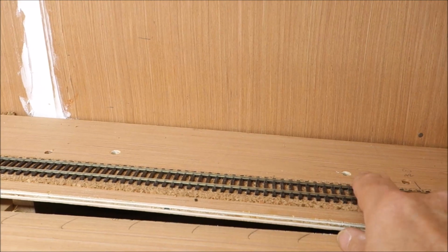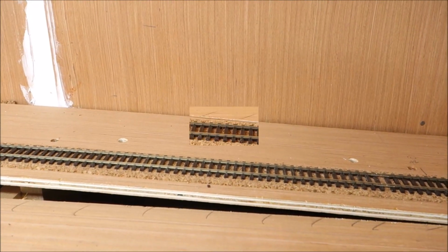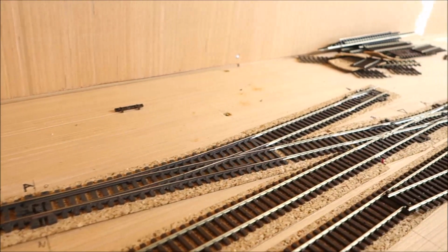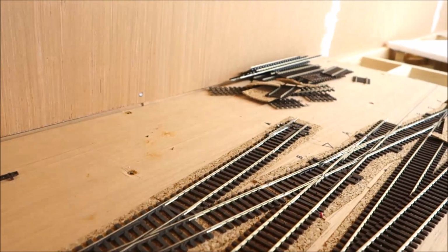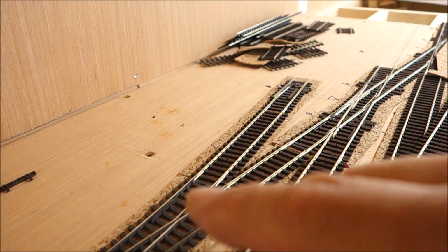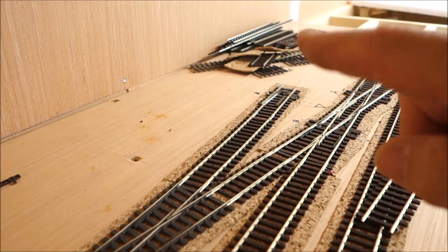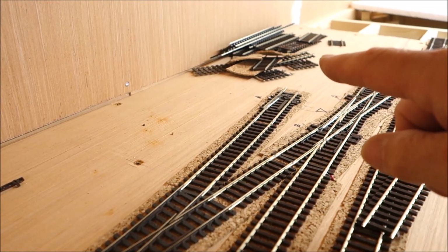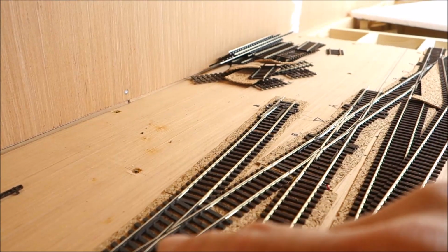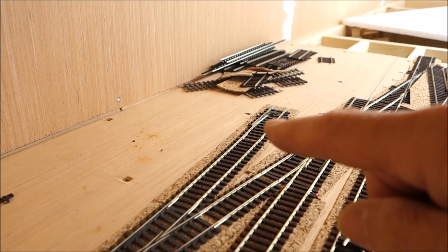Now I haven't got a catch point in here because at the end of the branch there is a siding that leads off to the signal box, and so runaway wagons can be diverted down this line and they'll hit the buffer stops. Note that to protect any vehicles that are in this siding from coming out into the running line and fouling the running line, which is the branch, is this one here, is a trap point.